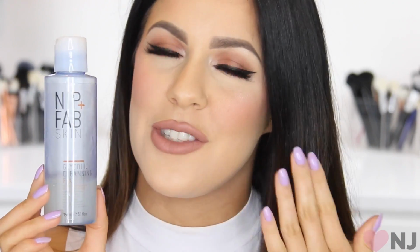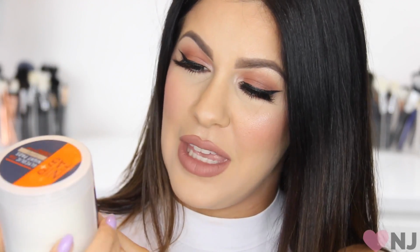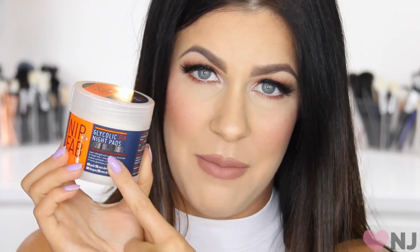So this has got glycolic acid in it, and it actually helps to resurface the skin. I'm an oily skin type, so I do have enlarged pores, and so I like to help resurface that area, help smooth it all out, and reduce the appearance of those pores. And it's also got olive oil in it, which will help to really hydrate and moisturize the skin, and it makes it a lot gentler when you use it. You can use it in the shower, you can use it at the basin, it doesn't really matter. Really simple and easy to use and works super, super well. Also from the Nip and Fab Glycolic family, I have got the Glycolic Fix Extreme Night Pads.